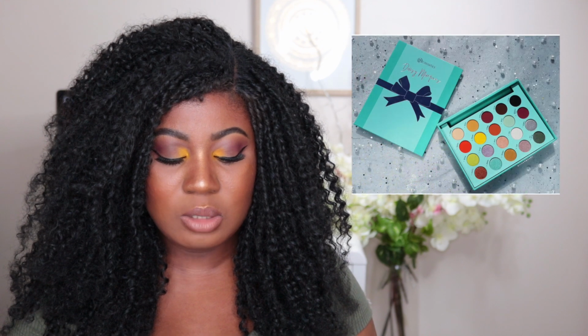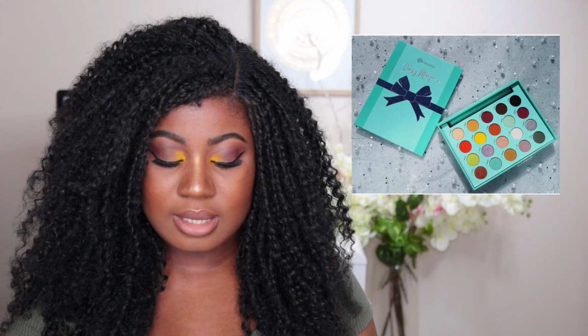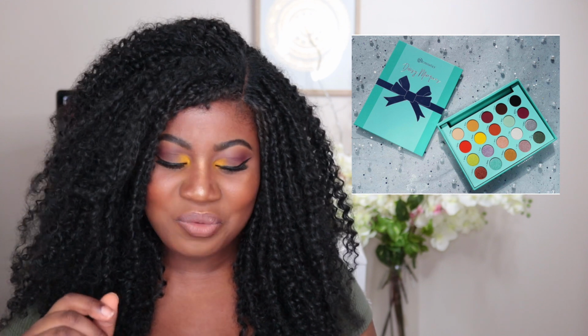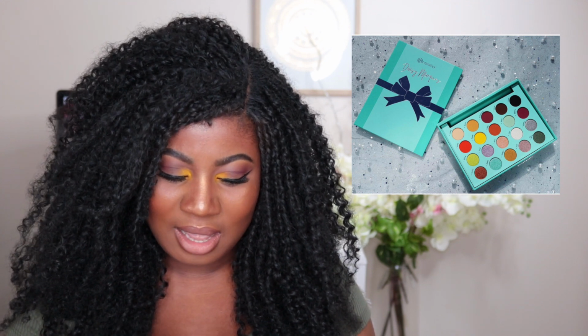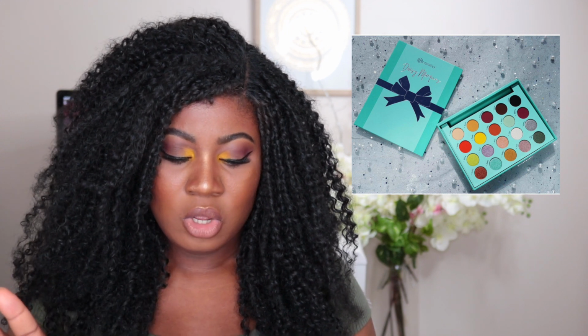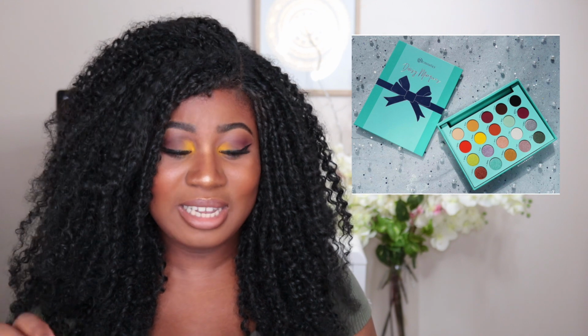The BH Cosmetics X Daisy Marquez eyeshadow palette, I really like it. I like the fact that they've separated the mattes from the shimmers. The top row looks really deep and would definitely show up on my skin tone.